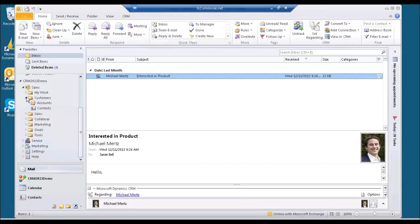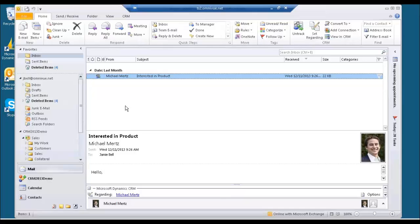All the views that you can see in the web client, you can see here in Outlook. There's two different ways that you might work. A lot of people like to use the web client. When you're attaching emails and sending emails, the preference is the Outlook client.